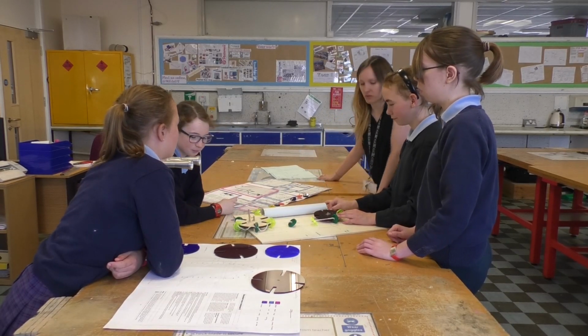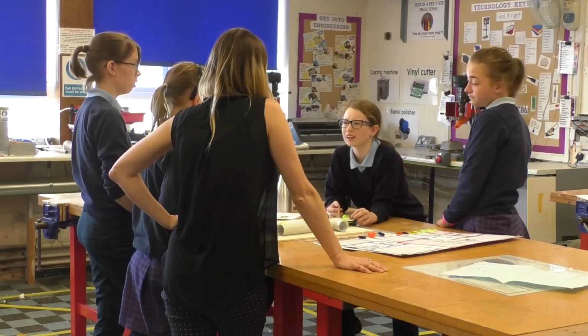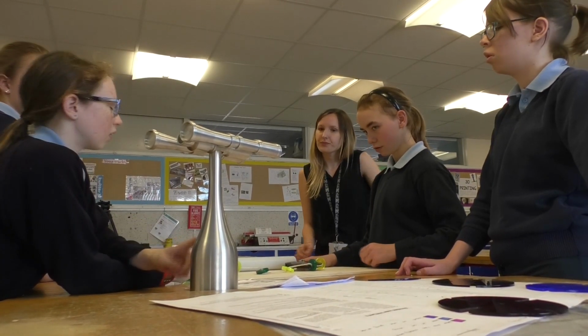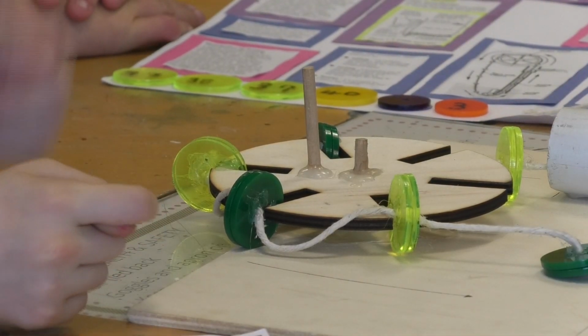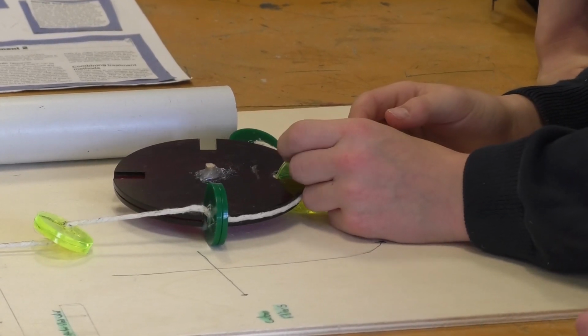Since September, this group of Year 9s from St Edmund's School have been busy in between their studies working on their entry for the Salisbury STEM Awards. Their task for the Science, Technology, Engineering and Mathematics Awards Challenge was to build a prototype of a sustainable innovation that would help and empower people living in poverty in the developed world.